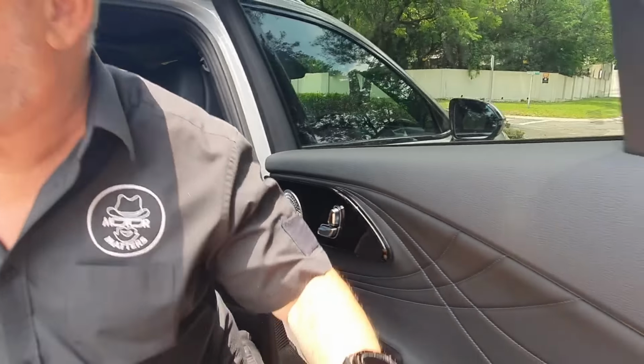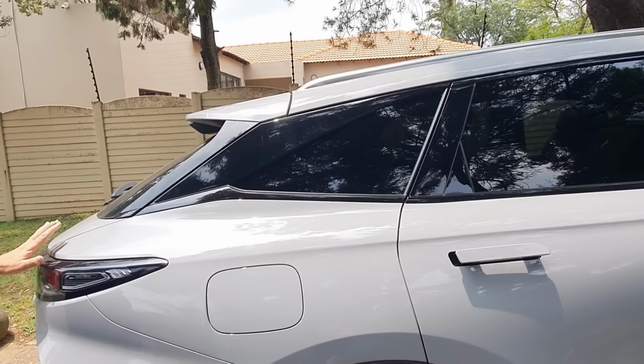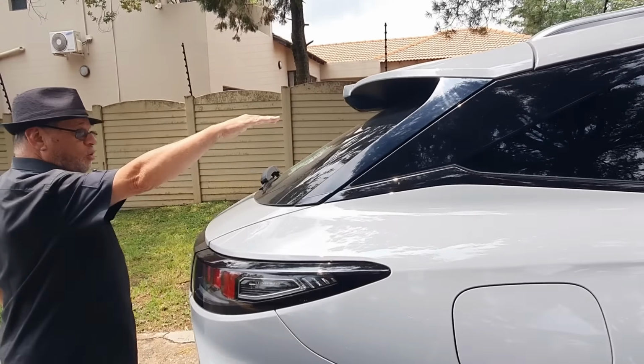Just climbing all the way out, just give me a second. But as I said earlier on, you can see the very sharp slope on the C pillar over here to quite an angled rear window, which does give you a little bit of a postbox effect in the rear view mirror, but you get used to it very quickly. Of course, you've got the light bar across the rear and the LED lights. You would expect that as well. Pop open the tailgate. And the first thing I did notice is a full-sized spare wheel under the boot board. And it's a Michelin too.